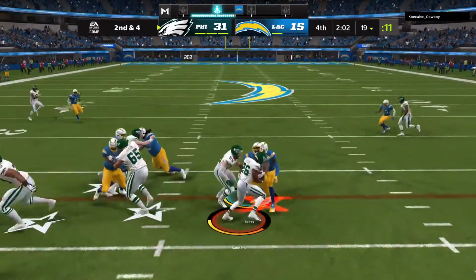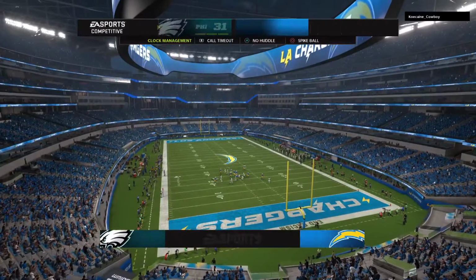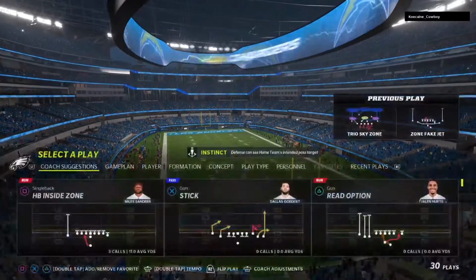Second down, back to Sanders. And he'll get 2 or 3 out of that one, as that is going to take us to the 2-minute warning.